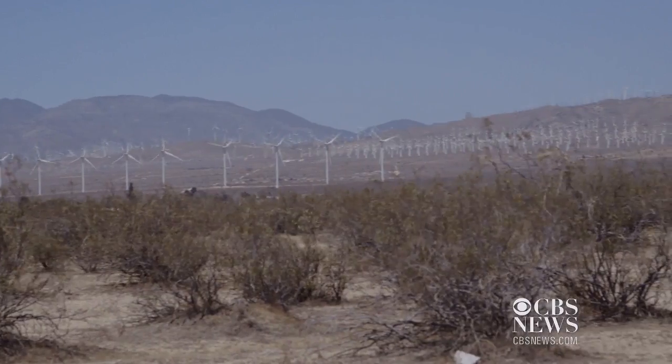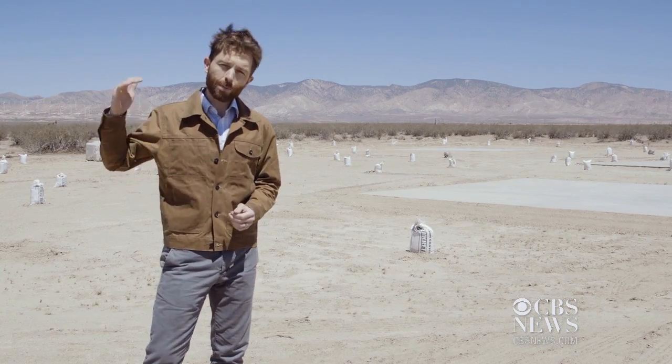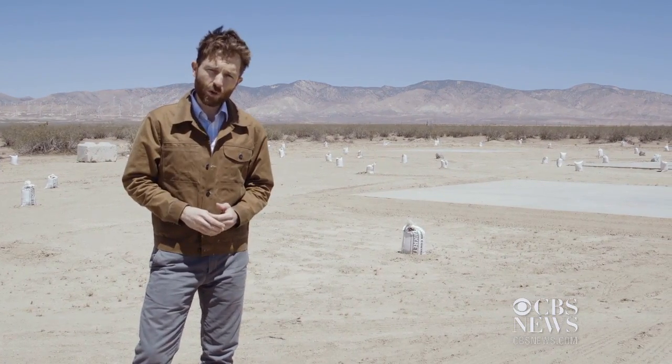Now we're standing on the place where the test itself should end, hopefully successfully. The lander is going to take off about 300 meters in that direction, go straight up, and then glide in at about a 25-degree angle. As it comes in, the lander is going to be using laser scanners to point straight down and figure out where the best place for it to touch down is.